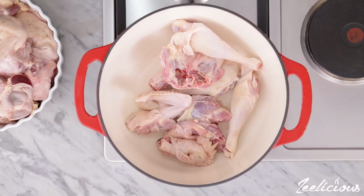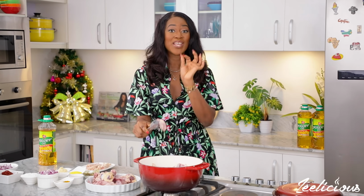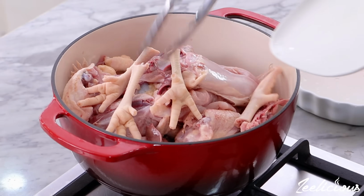One thing I also like about getting live chicken is that you also get some gizzard pieces in there. The gizzard pieces, we usually would save for my dad. I think it's an Igbo thing. When you're cooking live chicken, you usually would save the gizzard part for the most elderly male, right? I don't know, I might be wrong.